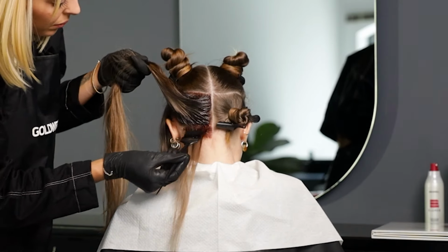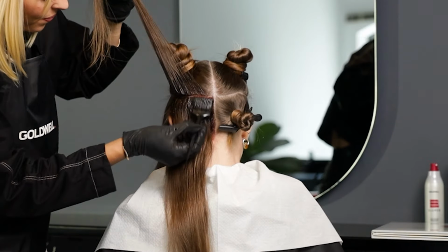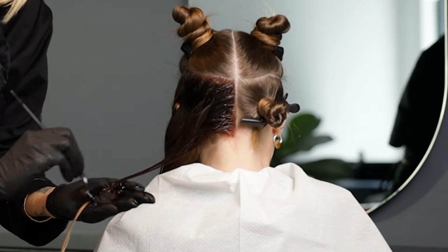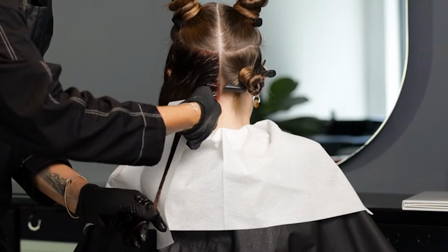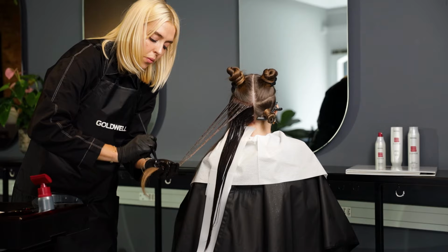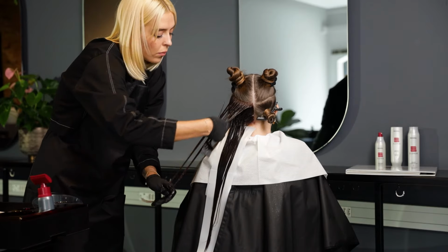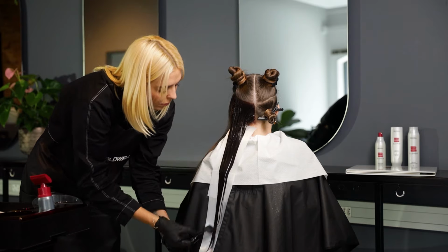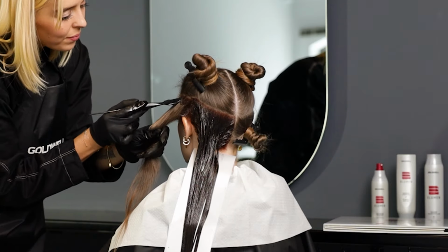So the reason I decided to work with Elumen specifically on Meg's hair is because Meg suffers from scalp sensitivity. So this Elumen is a great product because it's completely non-oxidative and it's for anyone that has a sensitive scalp or that has had bad experiences with normal oxidative colors.